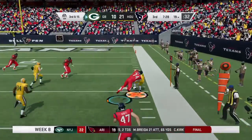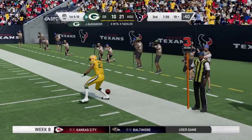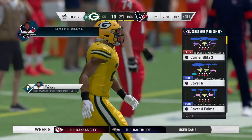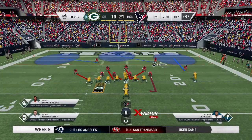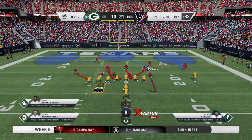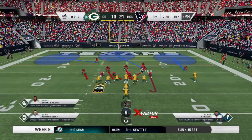Picked off by Jair Alexander. And they will be set up now as he brings this thing all the way back inside the 20. That interception sets them up beautifully already in the red zone. And you can hear it all the way up here. Everyone turned to block, find a spot, and now they're set up inside the red zone for their offense.